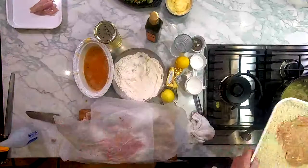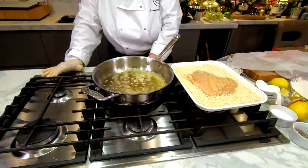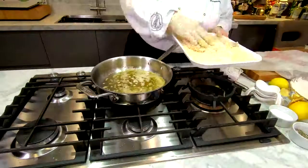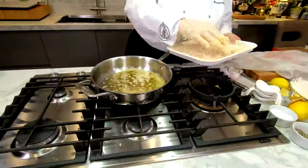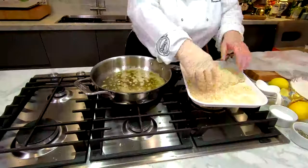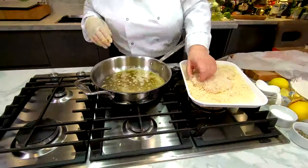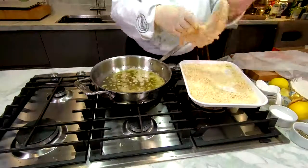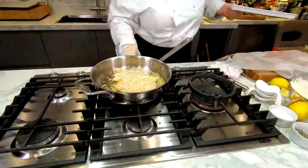It has to be on a low heat. So off we go. Keep going. I might have to do this a bit later because I might just do two. Otherwise it would probably take too long to fry. Okay, that should be enough. So I'm going to start off with one. In we go. Now while that's cooking, I'm going to do another one.